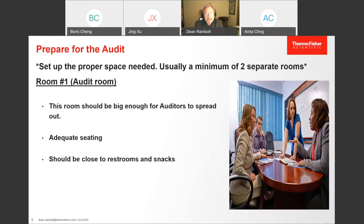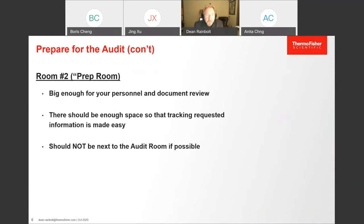We need to set up the proper space, and usually it's a minimum of 2 separate rooms. We'll call room number 1 the audit room. This room should be big enough for the auditors to spread out. There should be adequate seating for quality folks and internal business folks, and plenty of places for those auditors to spread out their documents. It should also be close to restrooms and snacks, because I'm going to be your auditor tonight, and I would love to be comfortable when I come to help you get your product to market.